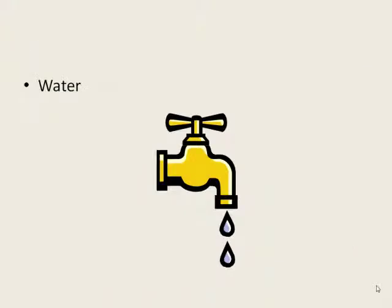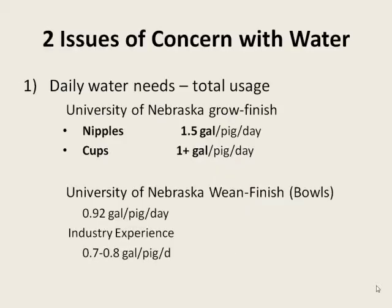The second issue, because it's feed, water, and air, right? That's the three things we're going to talk about. So we got feed out of the way, let's move to water. And water, we're going to do a little different. We know the type of drinker affects the daily water needs, with nipples wasting much more water than cups.